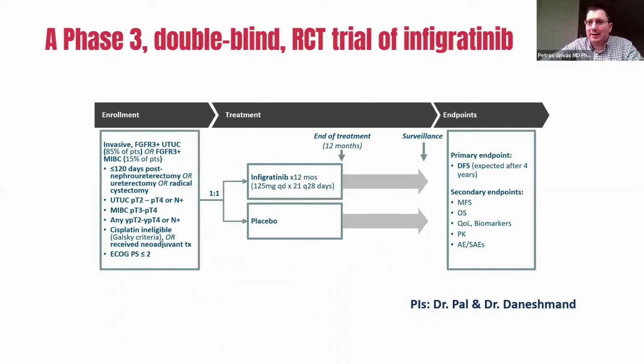A different clinical trial, very different, not immunotherapy, is led by Dr. Pal and Dr. Danesman, both here on the West Coast. I'm involved in that trial as well myself, in the design and the conduct. This is a different concept, though. We check the cancer tissue for the presence of a mutation or fusion, as we call it, of a gene called FGFR3.